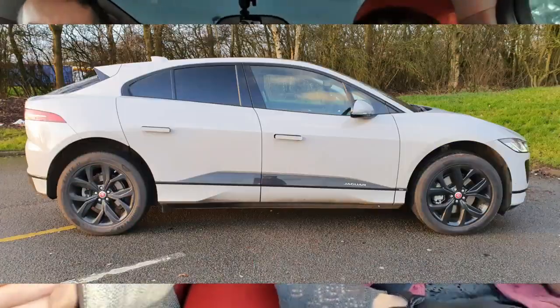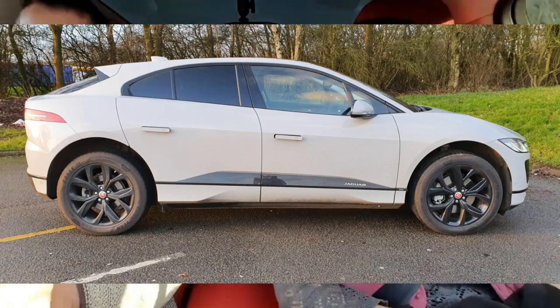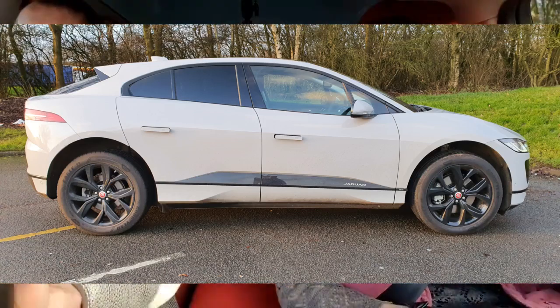So the Jaguar I Pace, you've driven quite a number of different EVs over the years, and I've put you in different cars. So although you've not driven it, you have been a passenger. What are your thoughts? Right. I like the outside of it. You like the look of it? And I love the colour. I'm keen on the colour. But the colour and the trim aside, I want you to give me your thoughts on it as an EV.